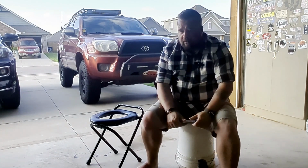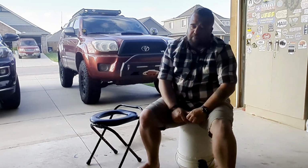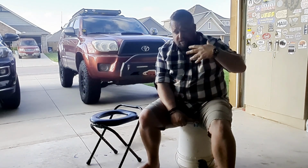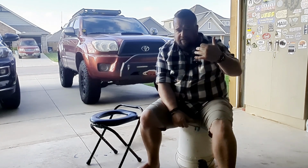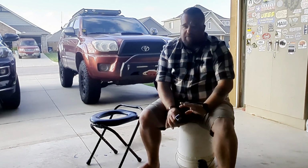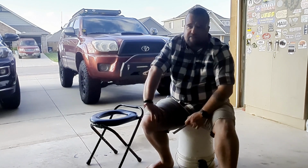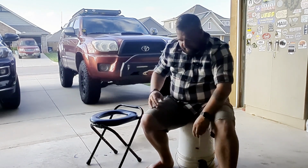Speaking of toilet paper, whether you're doing the dig a hole method or any of these other methods we talk about, same deal: you don't want to bury the toilet paper. It doesn't break down the same. So you want to make sure you bag it and pack it out too, even if you're digging a hole. So you're going to be stuck with a bag of nastiness one way or another, but it's just how it goes. It's part of it.